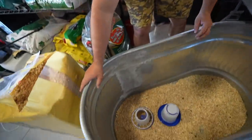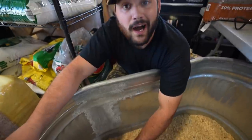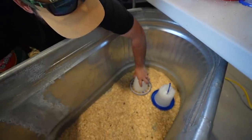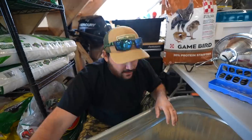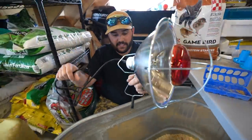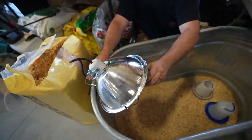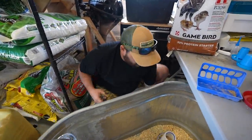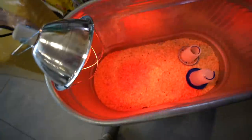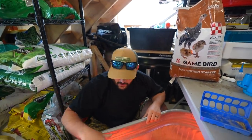So we're gonna put the light on this side. In my experience, I've killed more birds because it's too hot than too cold. So I'm gonna put their food and water away from the light, not super far away. And then we'll take this light and stick it on this end, so that way they've got a hot side and a not hot side. We'll have to get a thermometer. Let there be light. Oh dang, that thing's freaking bright. We'll just kind of have to see. We might have to flip it and drop it down a little bit further.